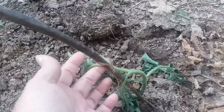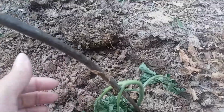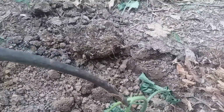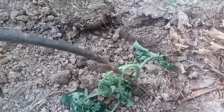This is the little one we're trying to save. I don't know if it's gonna work, but we're gonna try. I probably should have tried it in water instead of in the ground, but like I said, if it doesn't make it, we'll keep going. We have more.